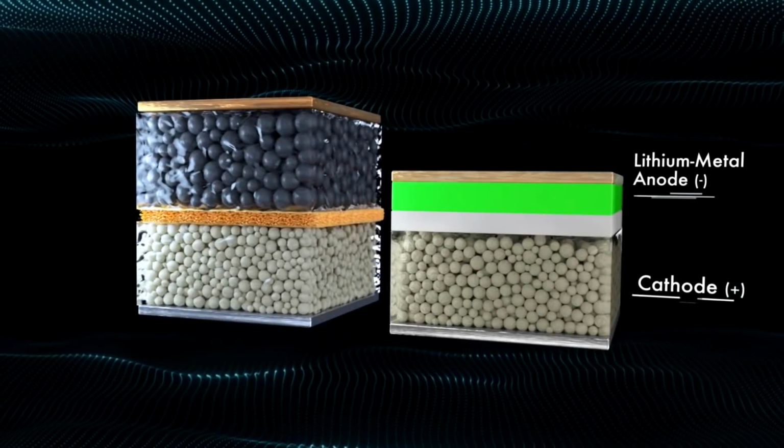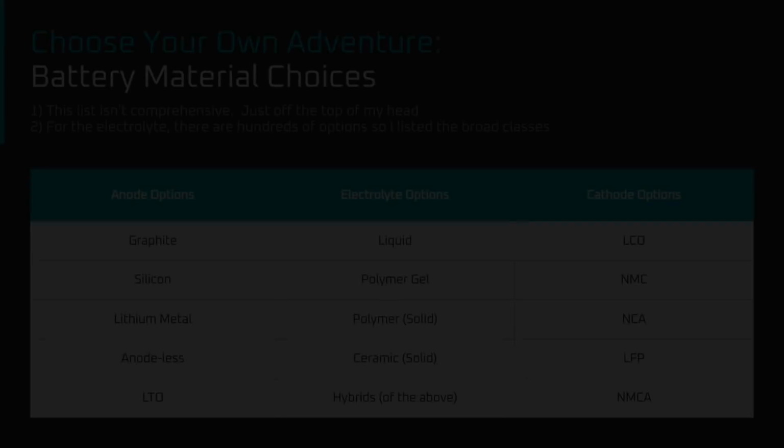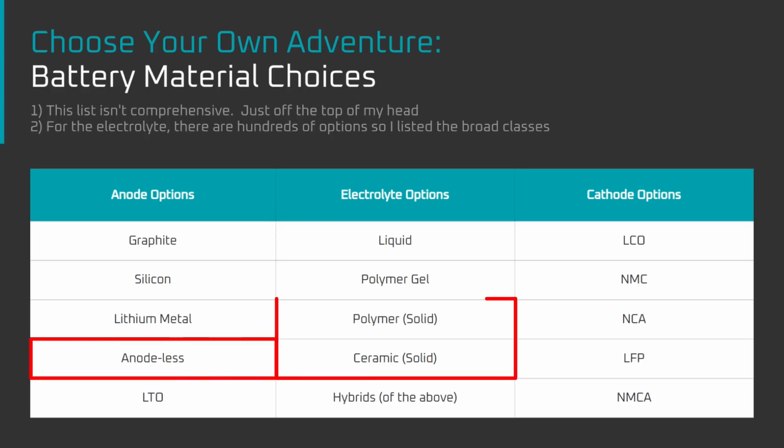Let's start with why solid-state batteries are considered the holy grail of batteries. We first need to define what type of solid-state battery we're referring to, because there are different flavors. The specific type of solid-state battery that we'll discuss here is what's called an anode-less solid-state battery. What do these words mean?